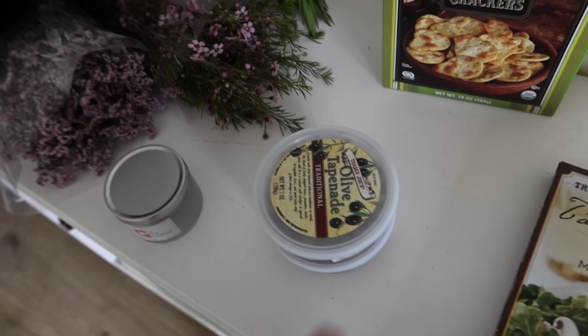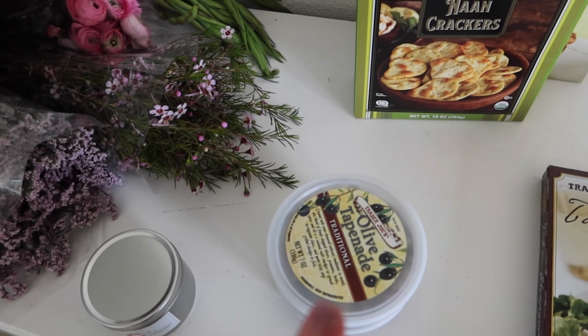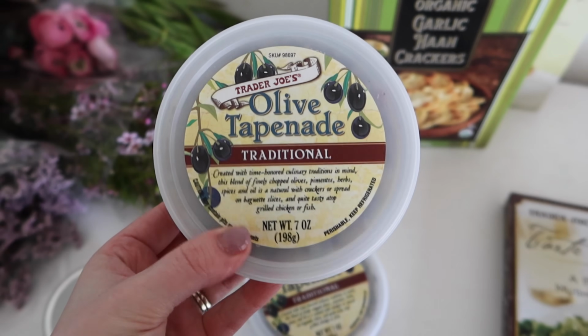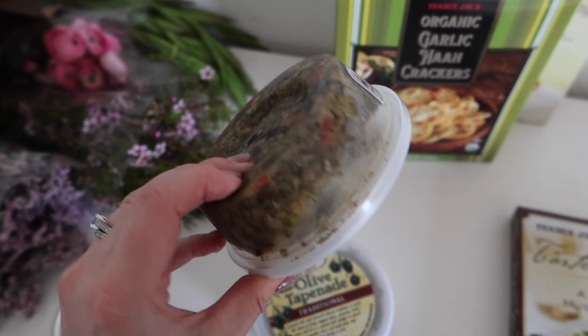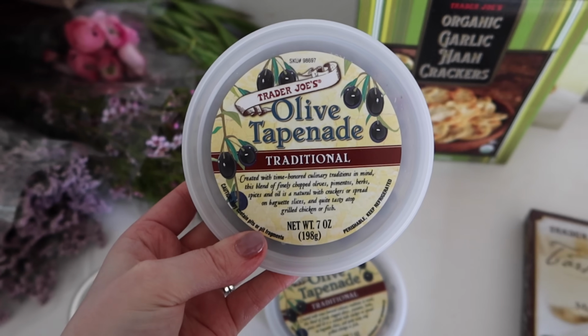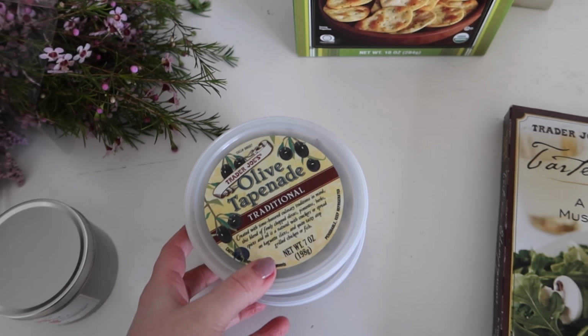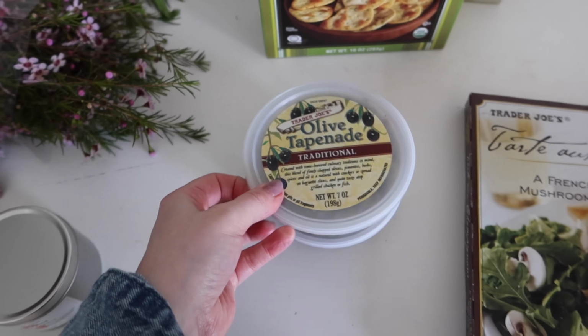And my 2 favorite things to get from Trader Joe's are flowers, which I'll show you in a second, and their olive tapenade. This is the first thing I ever purchased in my whole life from Trader Joe's, and I get at least 2 every time I go in, which is pretty rarely, so it's a nice little treat.